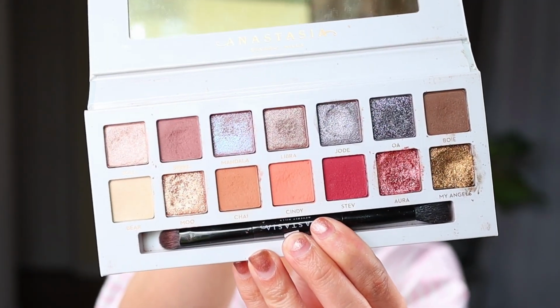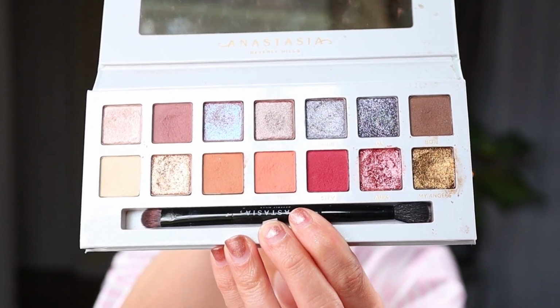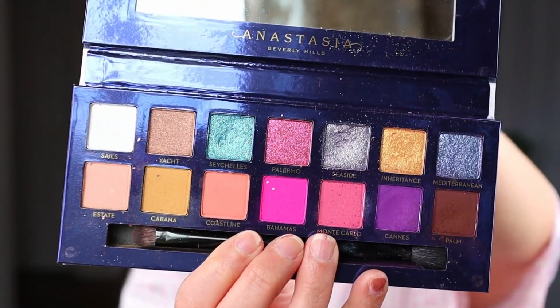So there's the Carli Bybel palette, beautiful, beautiful spring palette, and very versatile. Then I've got the Anastasia Beverly Hills Riviera palette.